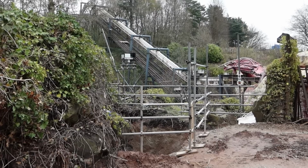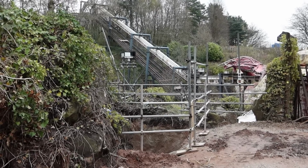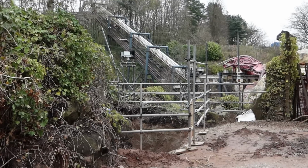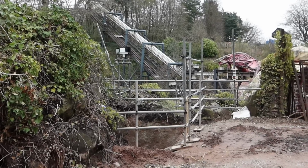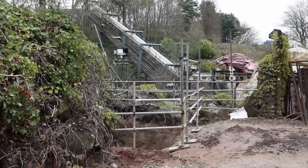But again, we can't really comment further on that yet until we know if they are going to charge for it or not. Alton Towers haven't even officially referenced the fact that it's there yet, which is interesting. Obviously we know from our sources that it is a viewing platform, but we'll see what exactly happens there.